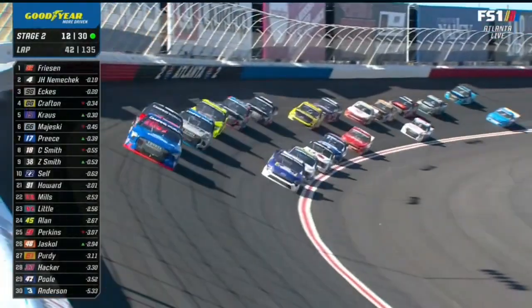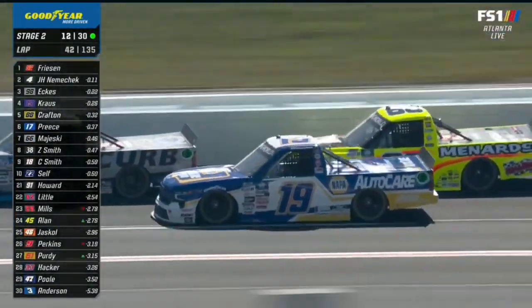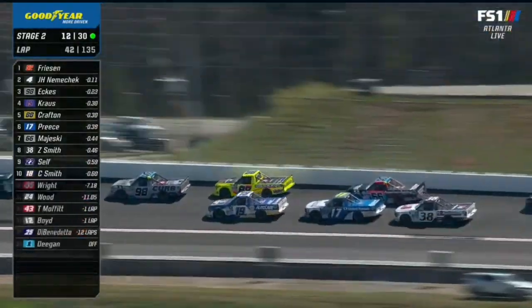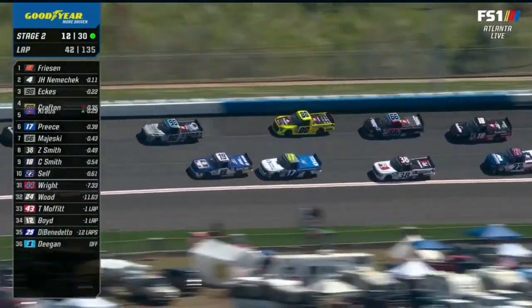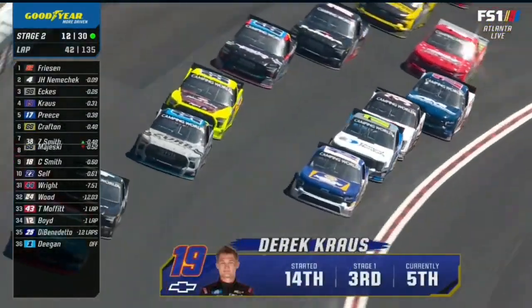Derek Kraus in that Napa truck. He's starting to pull that inside line ever so slightly forward. There's a beautiful look at Bill McAnally's Napa number 19. And a great first stage for Derek Kraus as well. You think we'll see a little bit more of that bottom line forming up as the drivers get a little more comfortable and familiar with?